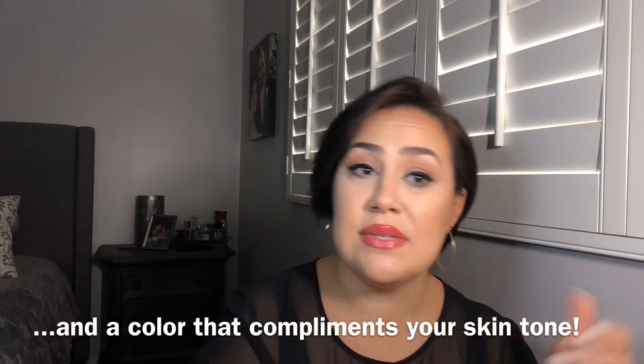Some people like more of a rosy pink, some people like peachy undertones. I can go either way. I don't typically like something too pink on myself. I do gravitate towards more peachy and coral tones. But when I do want something more rosy, I do like this one from Hourglass. This one is called Luminous Flush. It's gorgeous. I love this one so much.